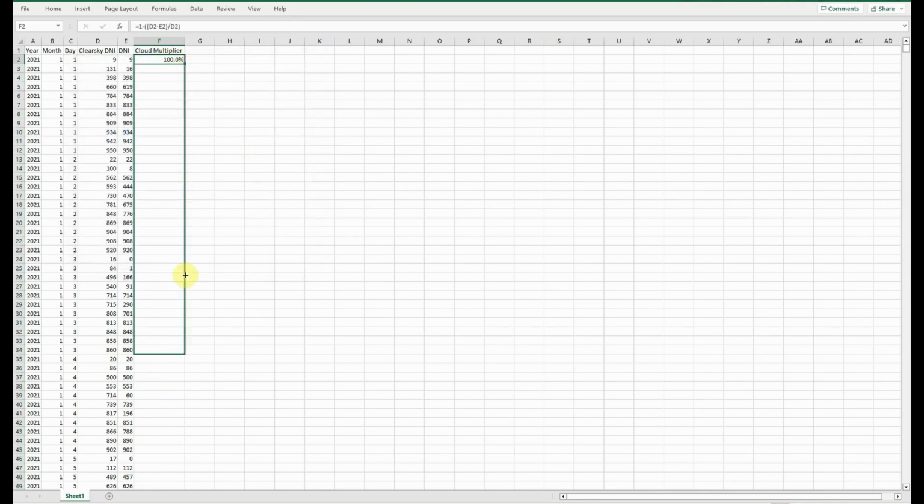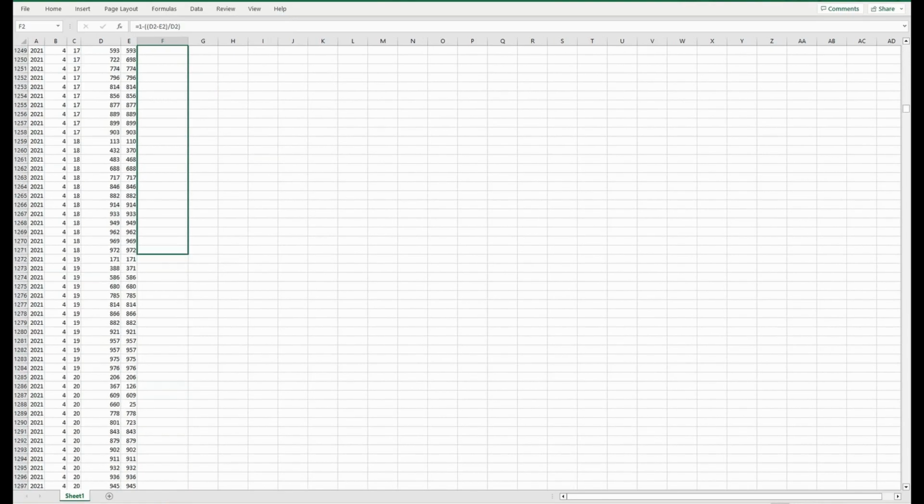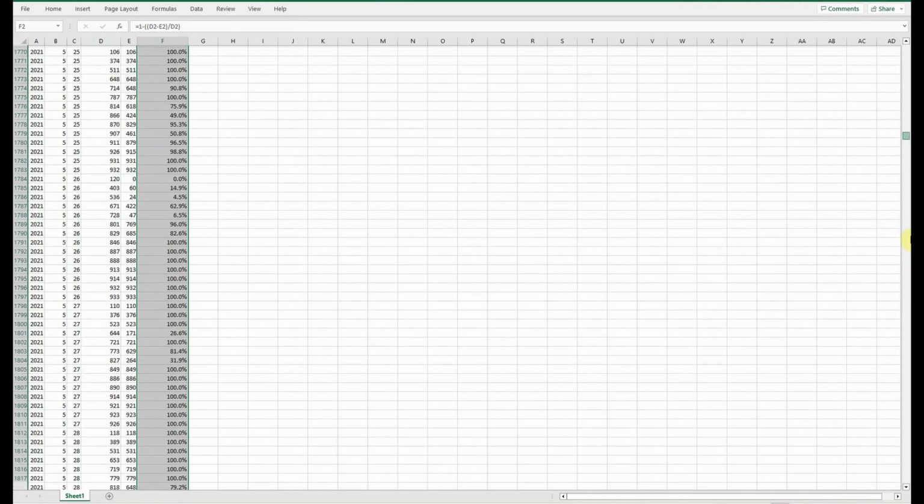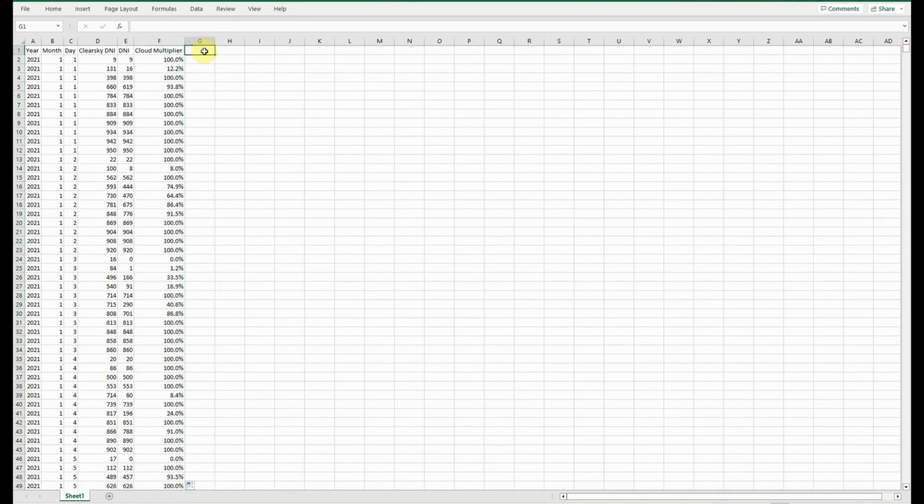To summarize with an example, let's say there was 10% cloud cover. We would then want a multiplier value of 0.9 that we can apply to our solar output power value. So you can see on days with no clouds, the Clear Sky DNI and DNI numbers are equal. The multiplier is 100%, or 1. On days that have clouds, the multiplier is less than 1.